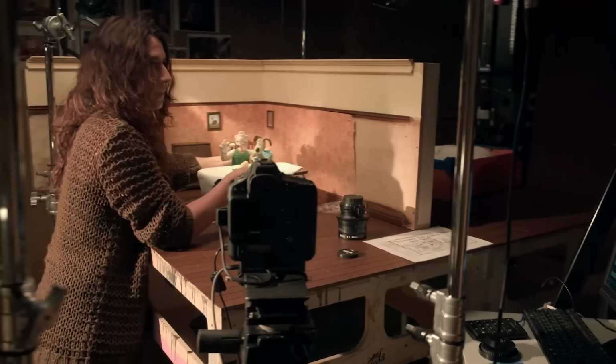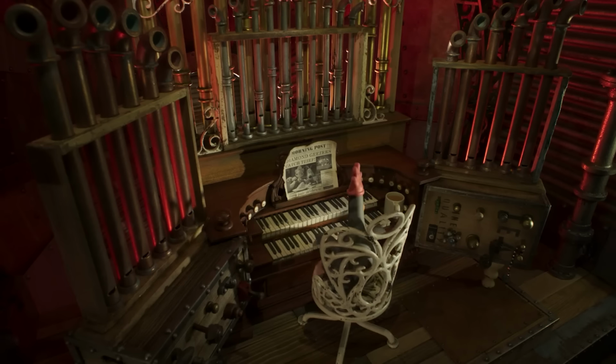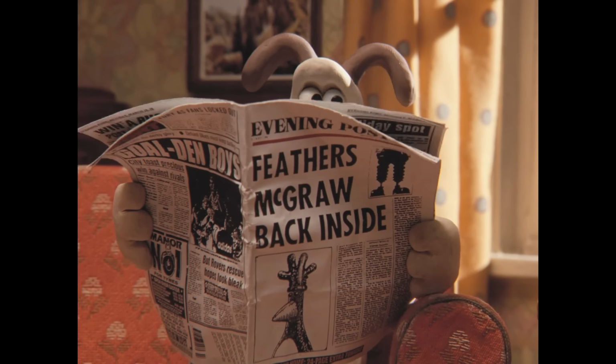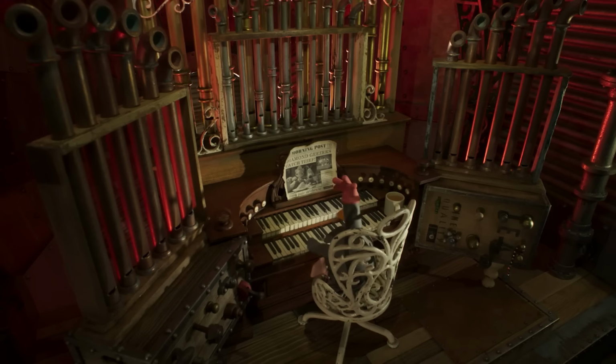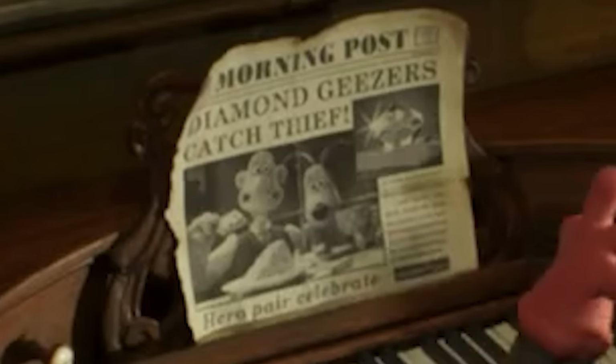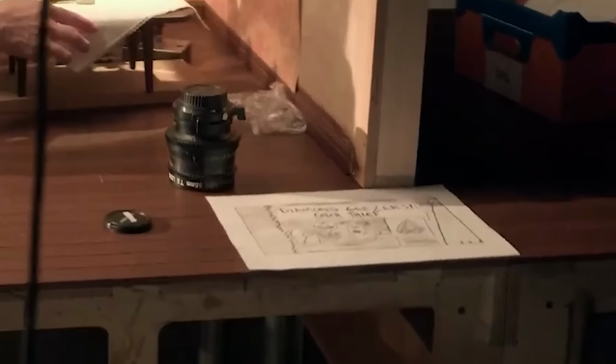So this first shot of the actual models behind the scenes appears to be kind of a photo shoot, and the reason why became clear when we saw the trailer. You've got the newspaper clipping from the time of The Wrong Trousers when Wallace and Gromit captured Feathers McGraw. Feathers has it placed on his organ as he plays it. So the poses of the models in the background here look identical, but to solidify that, there's actually a bit of concept art right next to the camera.